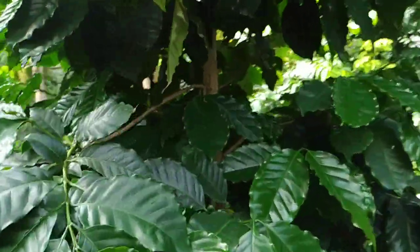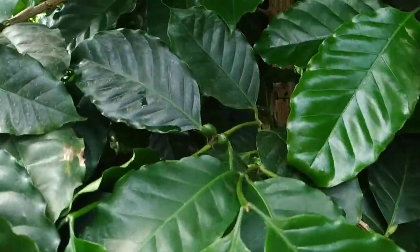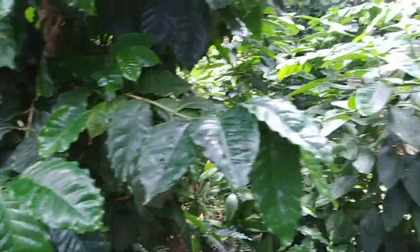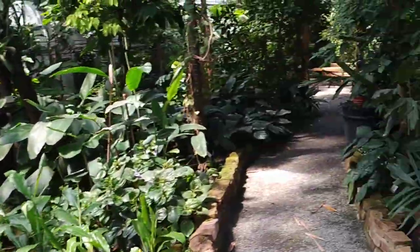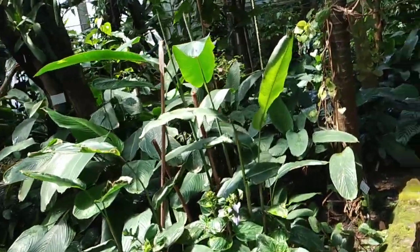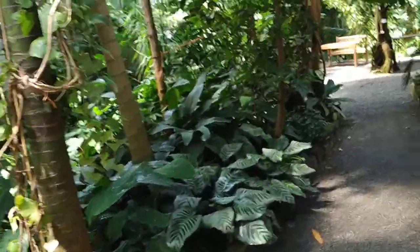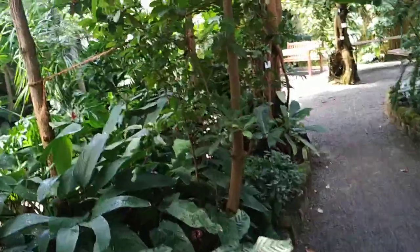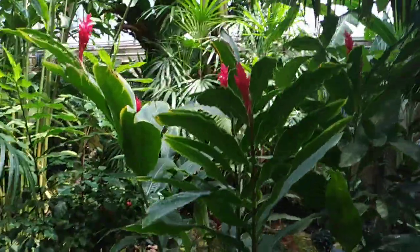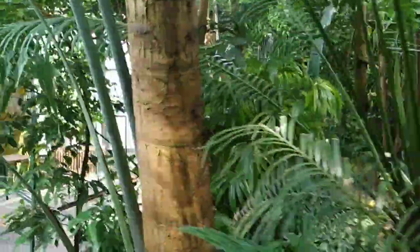Here are some more coffee plants with the green coffee cherries. Well, if they have no green coffee cherries, you can still make a pretty strong tea from the leaves. It works just like coffee, but it's technically a tea, a coffee tea. Let's see what they have here. Lots of nice palms, lots of nice gingers. Gingers are so versatile and most of them are so easy to cultivate.